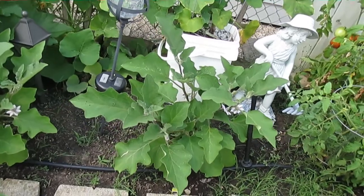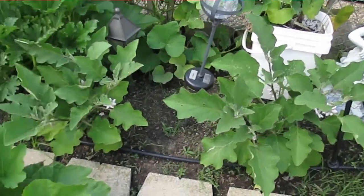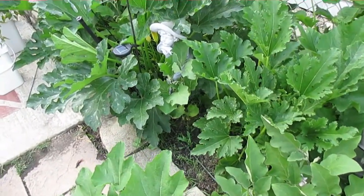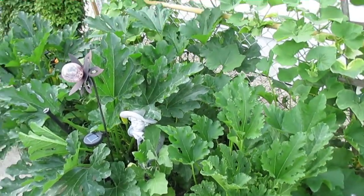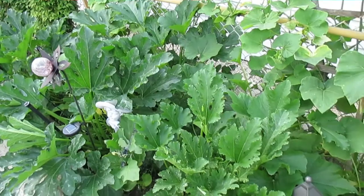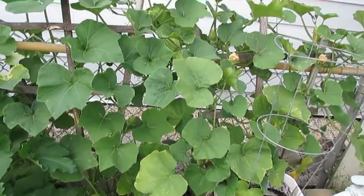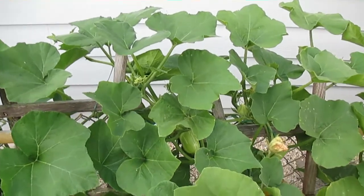We have 4 of these in the front over here. And there's 2 more, but they're being hidden by zucchini plants. Those zucchinis have taken over. And those are all zucchinis with the big flowers. And then in this bucket is a butternut squash, and I'm going to see if I can show you. We have a butternut squash that is really big.